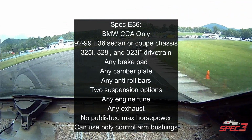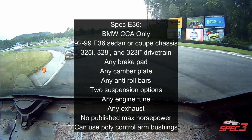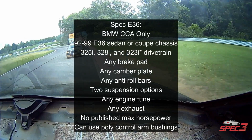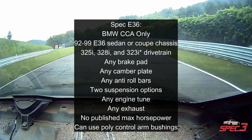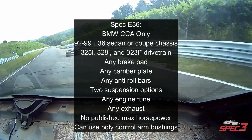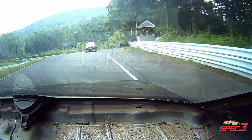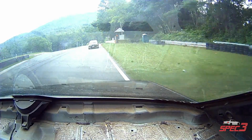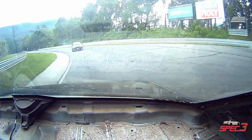It's not very typical for BMW Club to have a dyno on site to dyno test cars, although that is becoming more common, whereas NASA is very dyno dependent, has lots of classes that have to go on the dyno for compliance, including Spec 3. Now, of course, the parts listed here may be different by the time that you watch this video, so please consult the rules for whatever organization and class you're looking at.